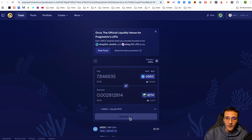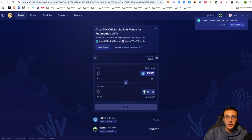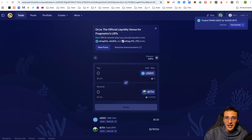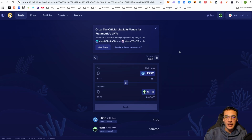I'm just going to click confirm, and as you can see, my friends, it's just going to execute the trade in a matter of seconds, and we'll receive our Turbo ETH in our Backpack wallet. This completely skips the minting step, guys, which is going to be more expensive because we are using the Ethereum mainnet. Instead, we are directly using a decentralized exchange to swap tokens, and as you can see, we have now swapped our USDC directly into Turbo ETH, and that is exactly how to swap without having to mint.